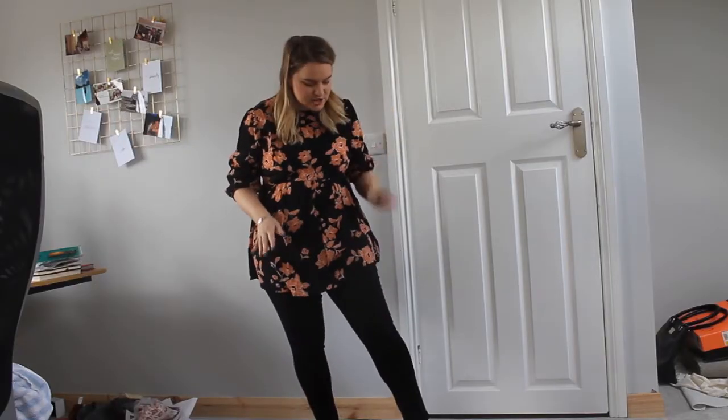Okay, these jeans are so much more comfortable than the ones I have from Topshop. I'm not necessarily scared that these are going to fall down. The only thing I would say is I'm just kind of getting used to the different feel of maternity jeans to normal jeans, because obviously normal jeans you do up, but they're usually pretty tight, they feel very secure, they're not going anywhere. These are obviously pull on.